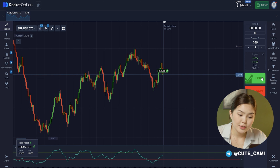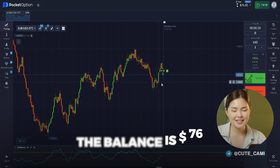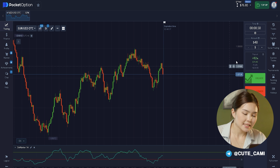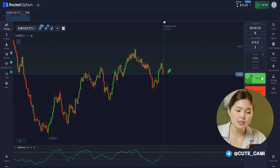And here is our deal completed. The balance is $76. Approaching the second deal, I already see a rise on the chart after several minor adjustments. I see a confident upward trend, so I open a deal for an increase in the amount of $76.